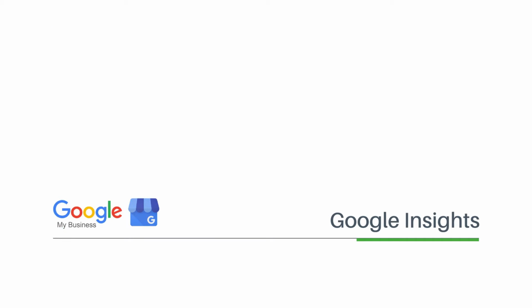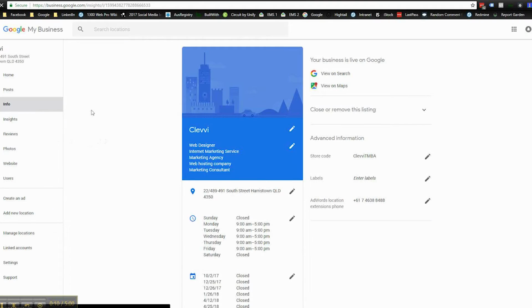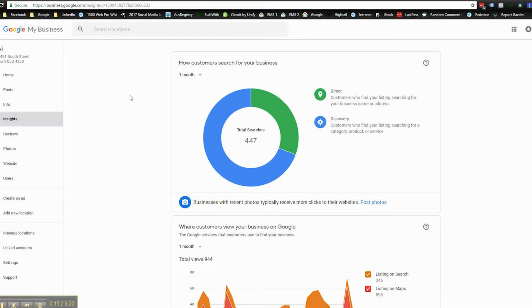So the final part that I'll show you is in the Insights tab. So Insights provides some pretty easy to understand stats relating to how many people are actually seeing and using your Google My Business listing. So here we can set the filter to 1 week, 1 month, 1 quarter. It's got 2 different kinds of searches that have been done. So green relates to direct traffic. So this is all searches that have been done by people who have typed your business name in.